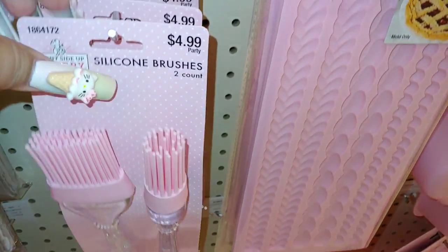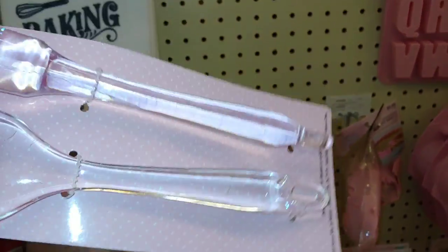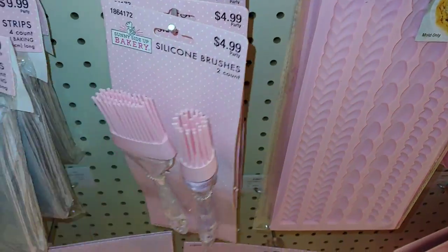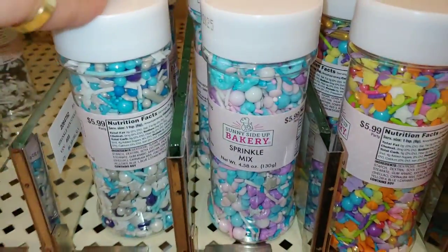I have these right here. I took this last time I was here. The silicone brushes come with two. I like it because they're acrylic clear and they're bubblegum pink. $5. And one of my favorites, the sprinkles.